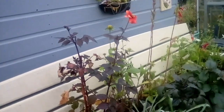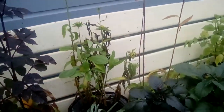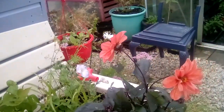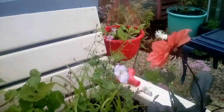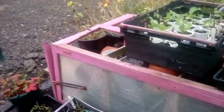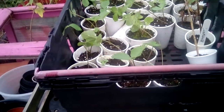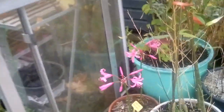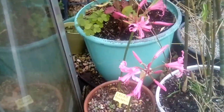The dahlias down here are mostly going over now, but I think they were Bishop's Children, and they were from last year, those ones. Some more bits and sods down here, and more Angelica there. So I've got, it's a biennial, so it'll flower next year. I grew it this year, it'll flower next year. And this Nerine, I think I've had it for 3 years, and this is the first time it's ever flowered, so that's good.